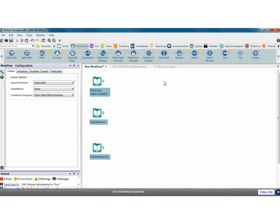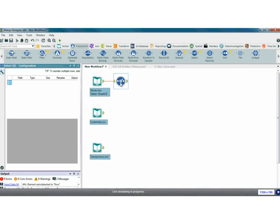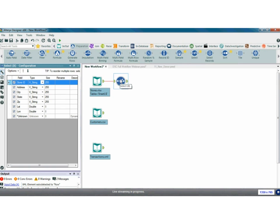There are other things like the ability to do sorts, filters, formulas, and the ability to deal with missing data, like imputations here. But the most widely used tool for most of our customers here is this select tool. What this select tool will do is we can use this to deselect fields that we don't want to include in the analysis. We can rename fields. We can change the type or description of that data in many instances.